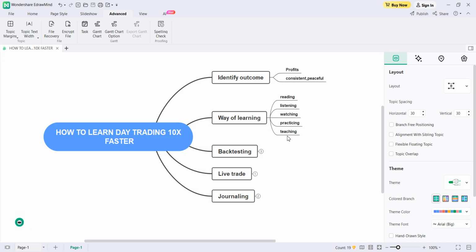While I am teaching, I am going to get 90% knowledge. While reading, I get 10%, listening 20%, watching 30%, practicing 75%, and teaching 90%. Because to teach, I have to learn very keenly. When you ask doubts or comments come in, I have to be responsible to answer them and deliver results to you. That's why I started the YouTube channel. If you follow these 3 steps, it is very easy to learn trading 10x faster.